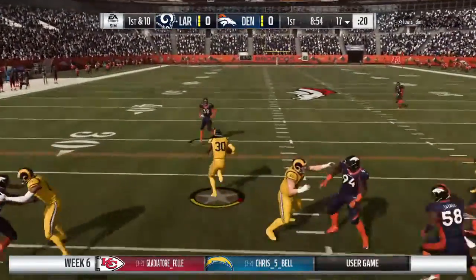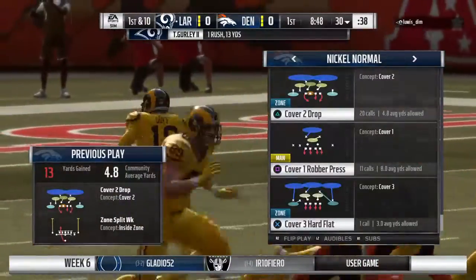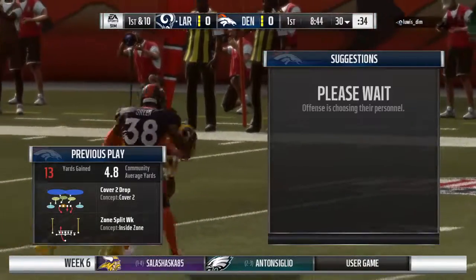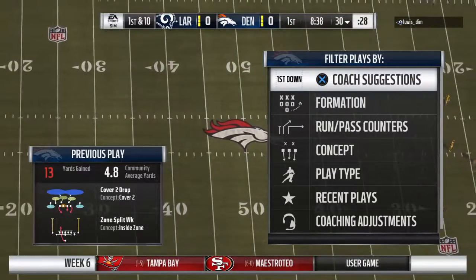Here's the first carry now for Todd Gurley. Oh, and now he bowls him over. And he'll get this up to the 30-yard line. Give him 13 yards on the opening play of the drive and also give him a first down. And a nice little broken tackle run there by Todd Gurley, the 10th pick in the 2015 draft.